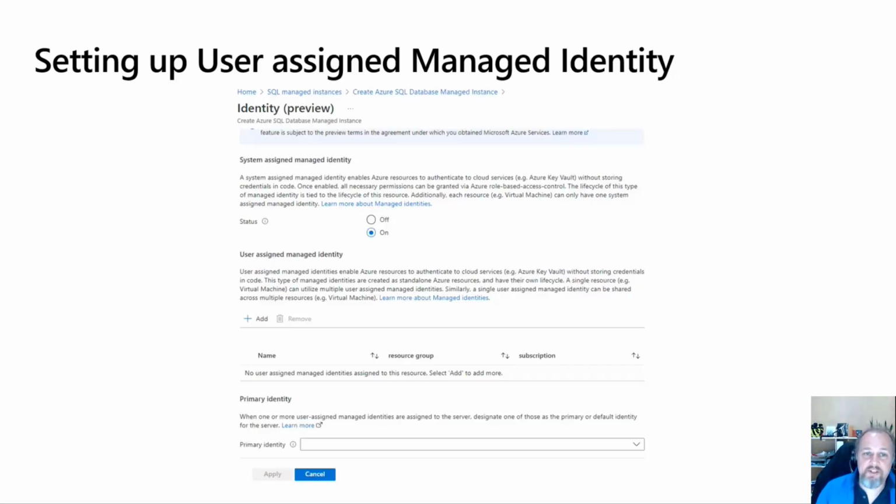The managed identity support allowed us to also introduce a user assigned managed identity, which means you can click off the system assigned managed identity, the one we would use on the system level to authenticate your managed instance with other Azure services. You can click on add your own one and specify the primary. So your managed instance will authenticate to any other Azure service by using your specific user assigned managed identity.